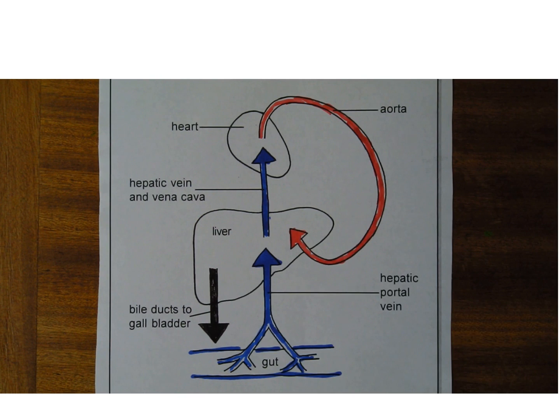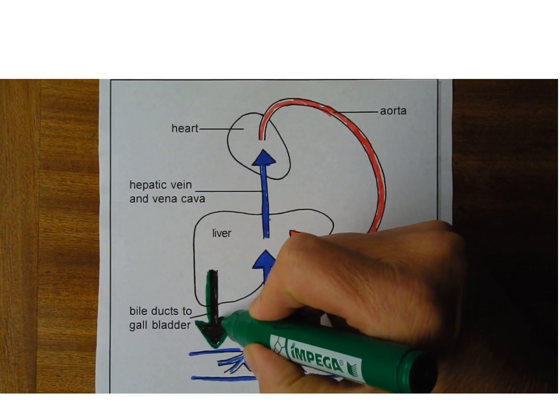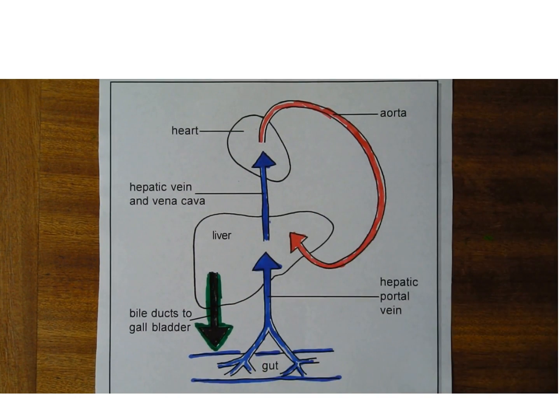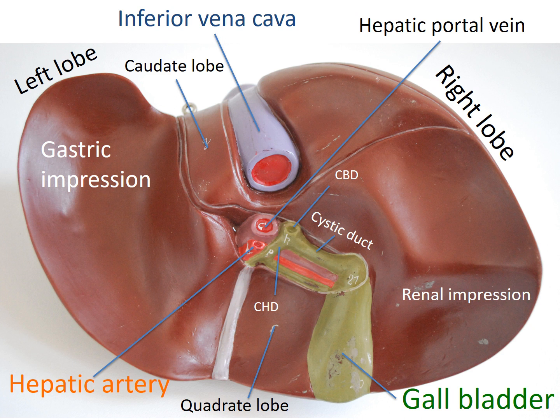And finally on this diagram we notice the bile being formed by the liver, which is also draining into the gastrointestinal tract, giving another aspect to this interesting aspect of circulation. So a very important aspect of the circulatory system, processing nutrients, killing bacteria, breaking down toxins, and something we need to take account of in our pharmacology.